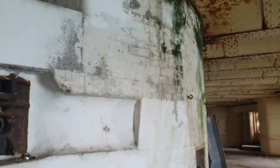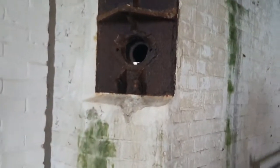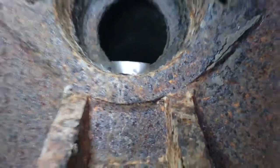You can see that they've got a better ceiling in this bit. Partitioned off. Hi guys. What's that then? Weird hole. Don't know what that would be for. Have you seen that, Jen? It's a weird hole in the middle there, and it goes right through to the other side.